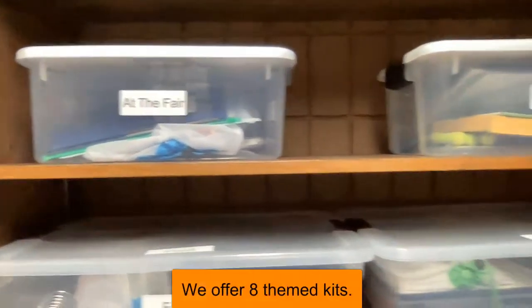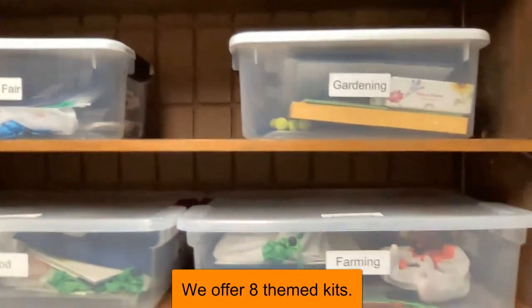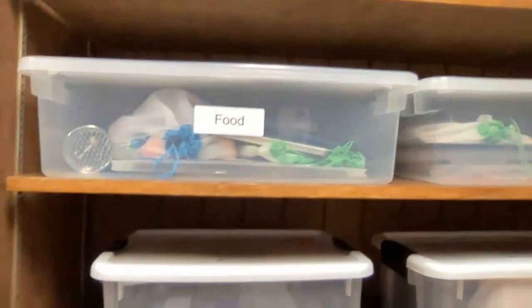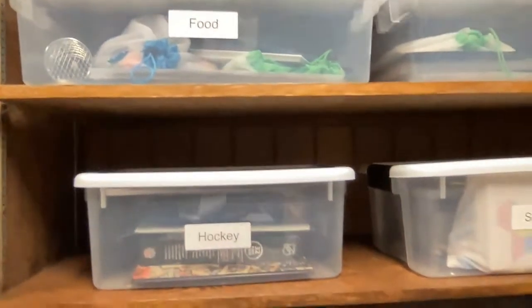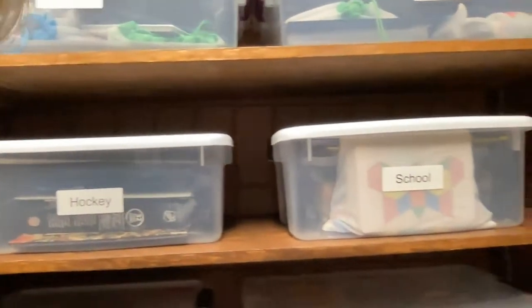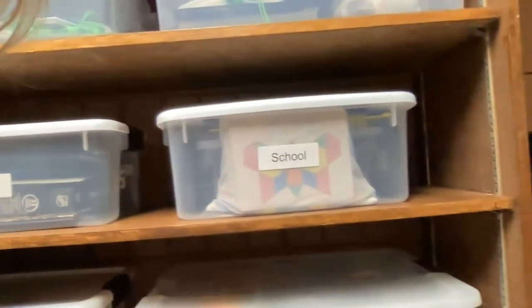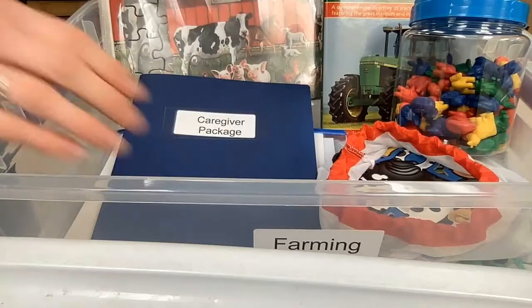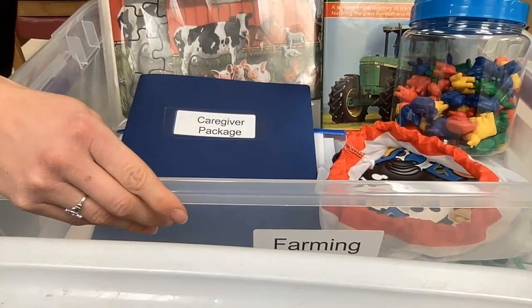We have 8 different kits available that cover a variety of topics, such as farming, gardening, hockey, and more. Cognitive kits are free to borrow and are available to all who have a library card. Kits are checked out for 3 weeks to allow for plenty of time to engage with the different activities that are included. So this is one of the kits, and the theme of this kit is farming.